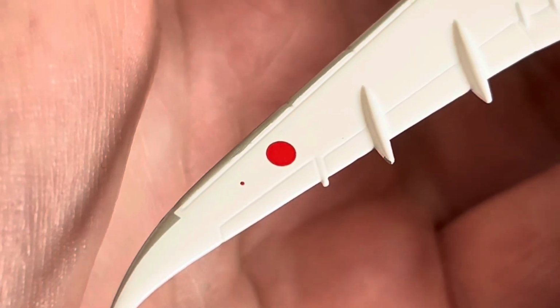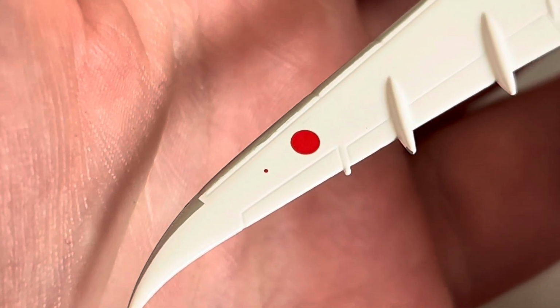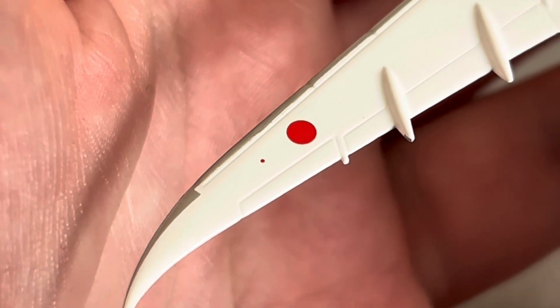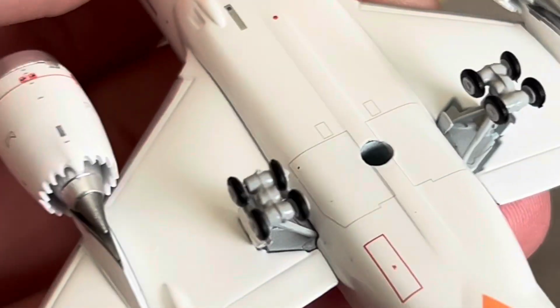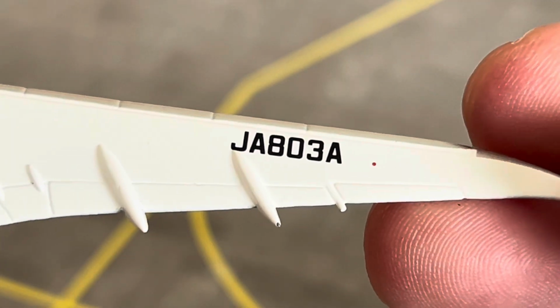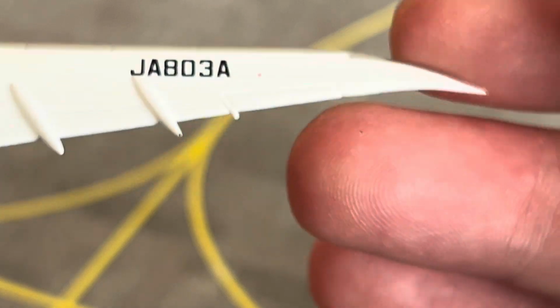Here is the underside of the wing, looking very nice indeed, with that Japanese sphere there. I'm not too sure what that small red dot is used for. Is that perhaps where the fuel tanks are, or where the fuel gets located? I'm not too sure, but let me know. And then on the other side of the engines here, looking fabulous. The Rolls-Royce Trent 1000 engines, registration of the aircraft, and again that small red dot. I'm not too sure what that's used for.